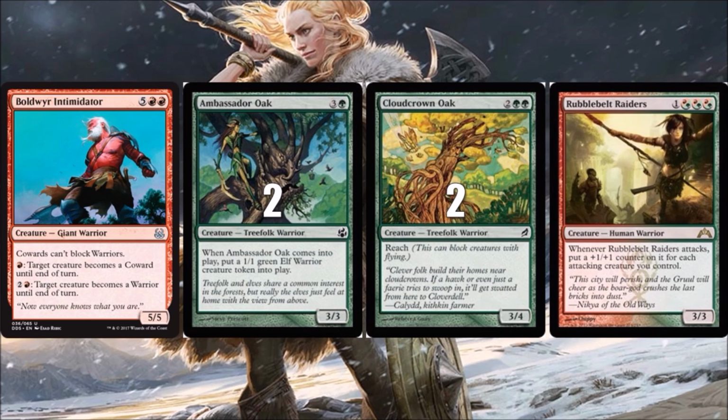And finally, you have Rubble Belt Raiders, which for 4 mana, this card does a ton of work. A 3/3, and then whenever this attacks, you get to put a +1/+1 counter on it for each attacking creature you control. That can become very big very quick.